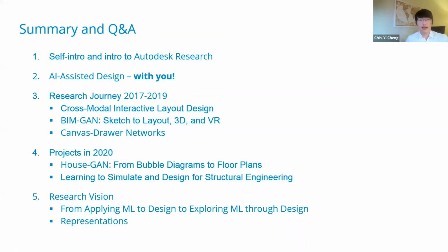Okay, so to summarize, today I introduced a little bit about myself and Autodesk Research, and I introduced the idea of AI-assisted design, and specifically I really like the idea of design interaction. And I went through several projects we did in the past several years, including BIM-GAN and House-GAN, and also this structural prediction model this year. And I also showed some research visions of what we want to do or what we care about in the future.